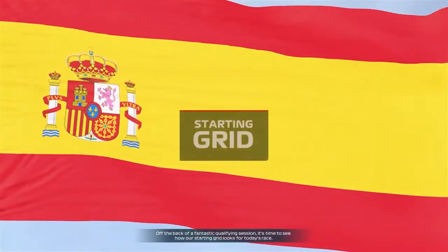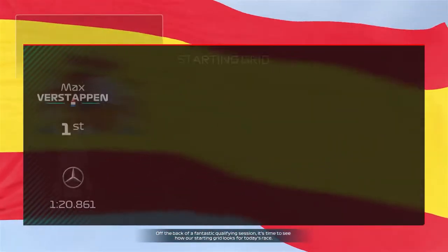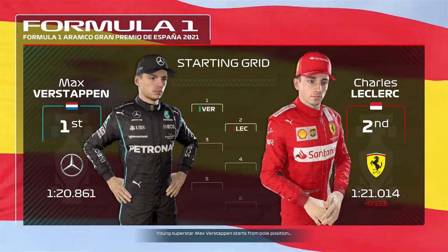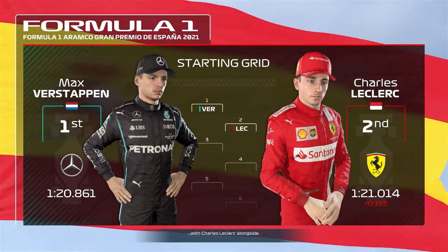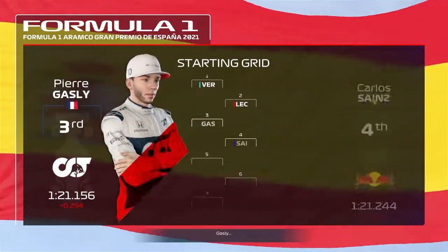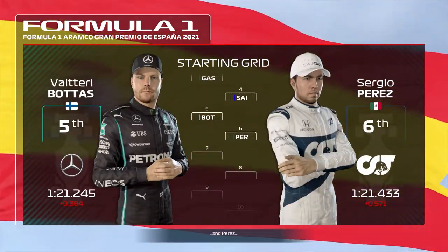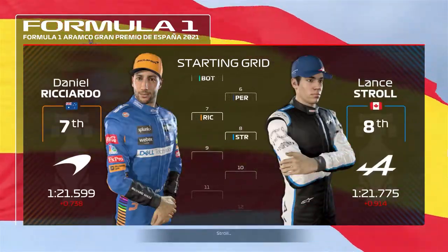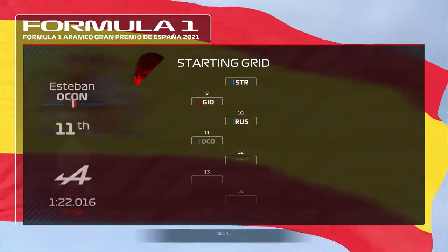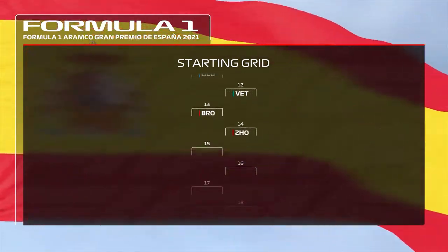Off the back of a fantastic qualifying session, it's time to see how our starting grid looks for today's race. Young superstar Max Verstappen starts from pole position, with Charles Leclerc alongside. Looking at the rest of today's grid, we have Gasly, Sainz, Valtteri Bottas, and Perez, Ricciardo, Stroll, Giovinazzi, and George Russell, Ocon, Vettel, Moore, and Zhou, Norris.